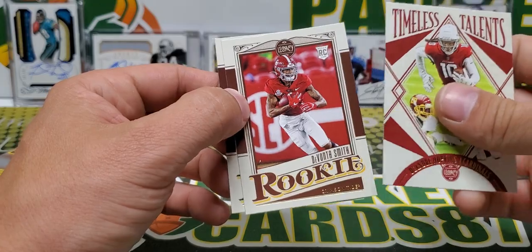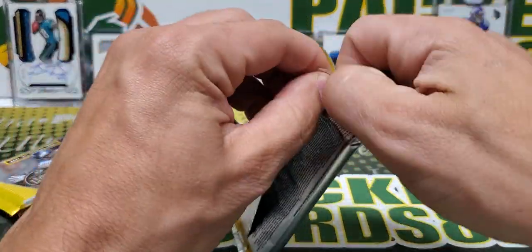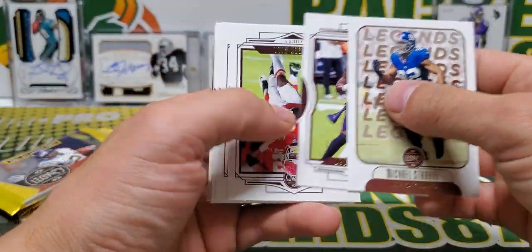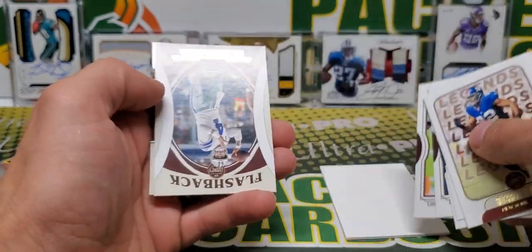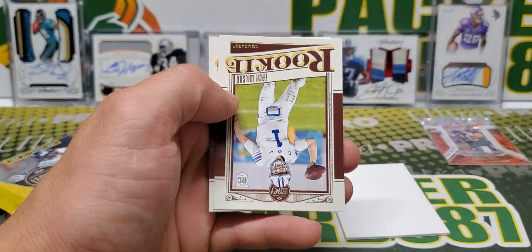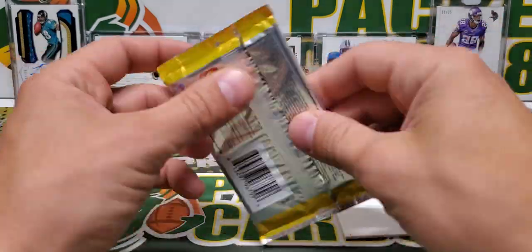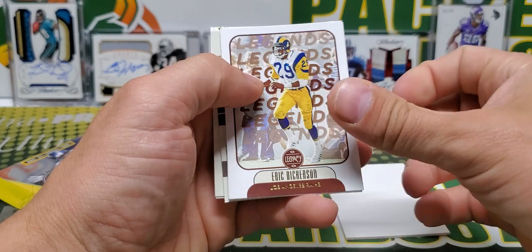Let's see, Hopkins, Devontae Smith, and Penny Sewell. Filler. Prescott, Zach Wilson, rookie, and Michael Carter. That was our first filler of the break here.